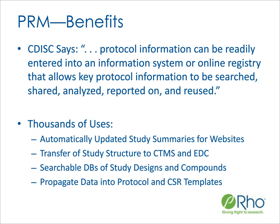Just an example. Your sites are part of your protocol. If you capture that information as data, you can pass that through to your CTMS system, and you don't have to enter it again. You reduce errors. Everything is consistent.